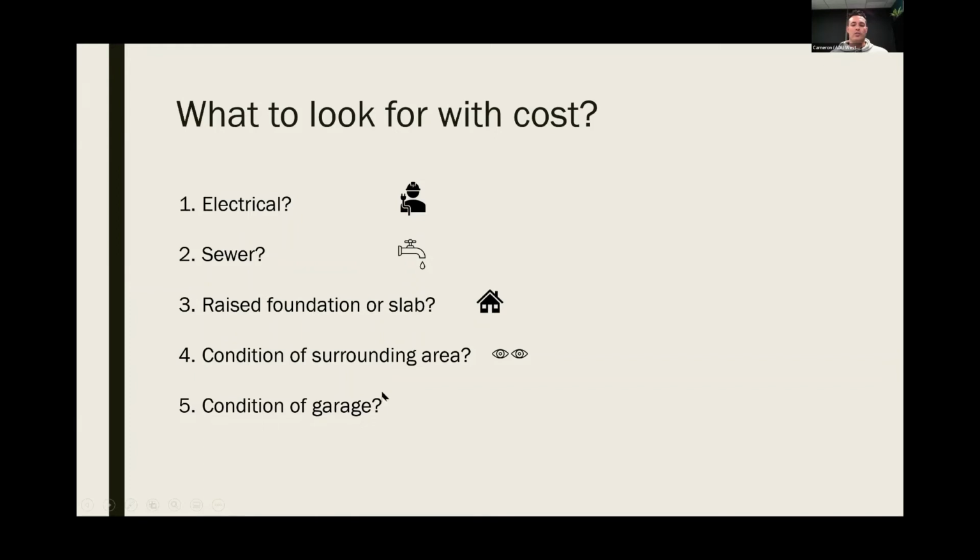Down here, condition of the garage, that's another big thing. If we're doing a garage conversion, what does the slab look like? There's always hairline cracks, we know that, but is it totally deteriorated? Is there a huge crack we can put our hand in? Is there termite damage? Is the roof deteriorating? This is all stuff that we look at.